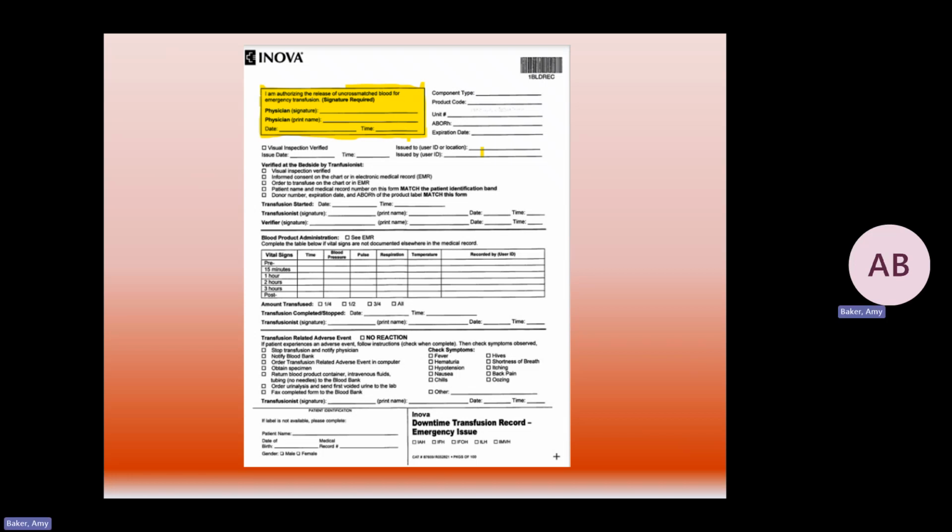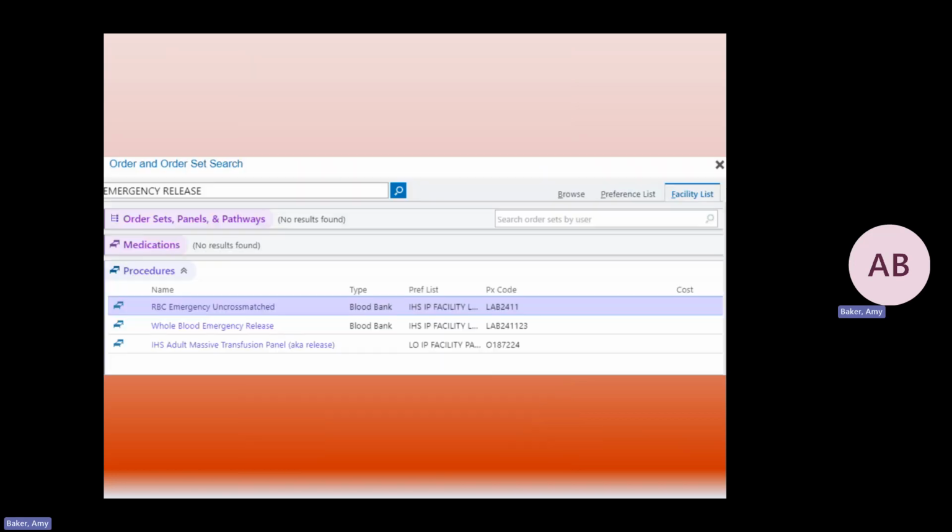Once the transfusion is completed, please make sure the signed form is sent to the blood bank. Please make a copy and scan it into the chart as well. Okay. I wanted to show you an example of what the order will look like if you are the trauma scribe or if you are the one ordering blood.